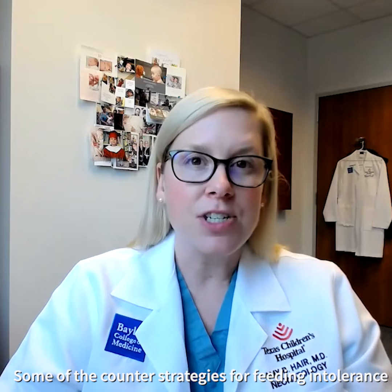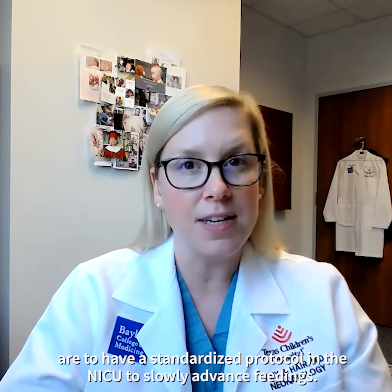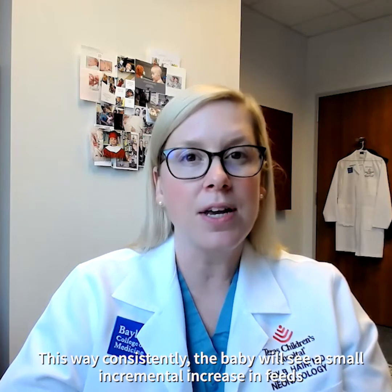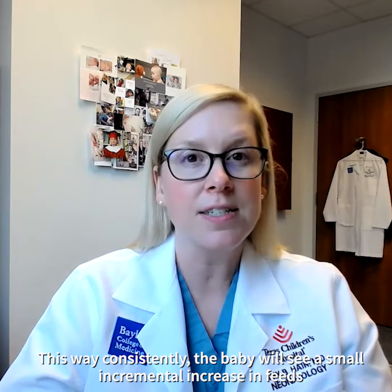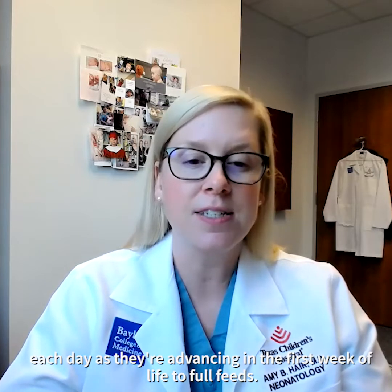Some of the counter strategies for feeding intolerance are to have a standardized protocol in the NICU to slowly advance feedings. This way, consistently, the baby will see a small incremental increase in feeds each day as they're advancing in the first week of life to full feeds.